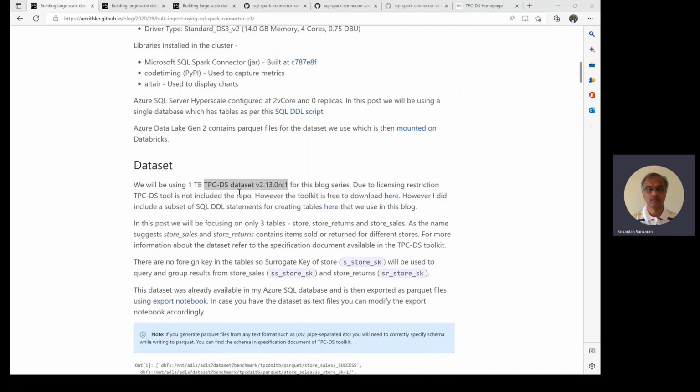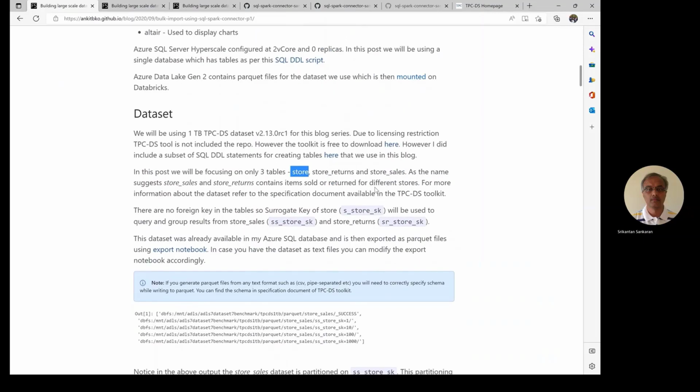This dataset has numerous data sources, but for the benchmarking exercise, we have taken 3 tables alone. One is a store table, which contains a list of store IDs, and then there are store returns and store sales tables, which contain transaction information, and one of the columns in those tables refers to the store ID that exists in the store table. So the store returns and the store sales tables have a surrogate key, which means they have a secondary key, which is the store ID itself. And when I go through each of those runs for the benchmark, I'll walk you through the schema of these tables. But at this time, I just want to convey that we will be using these 3 tables for the exercise.